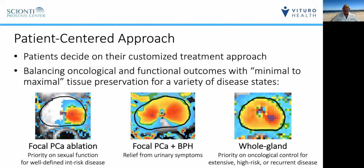function. In cases where there is significant coexistent BPH, the system can provide for excellent ablation of the transition zone and significant relief from urinary symptoms. And in cases where oncologic control is required for multifocal or extensive higher risk disease, total gland ablation can be performed.